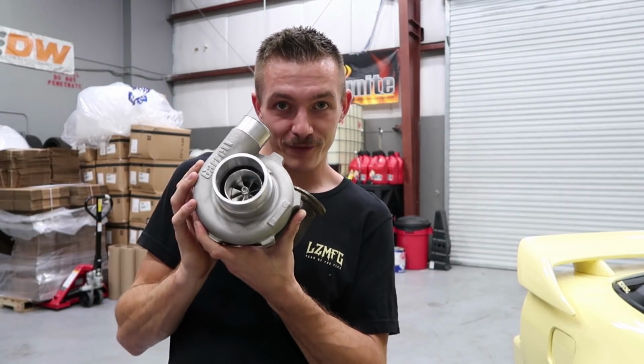I feel like I've been talking way too fast, so I'm going to try to chill and slow down. But the core behind the build would be the Garrett G25 550.